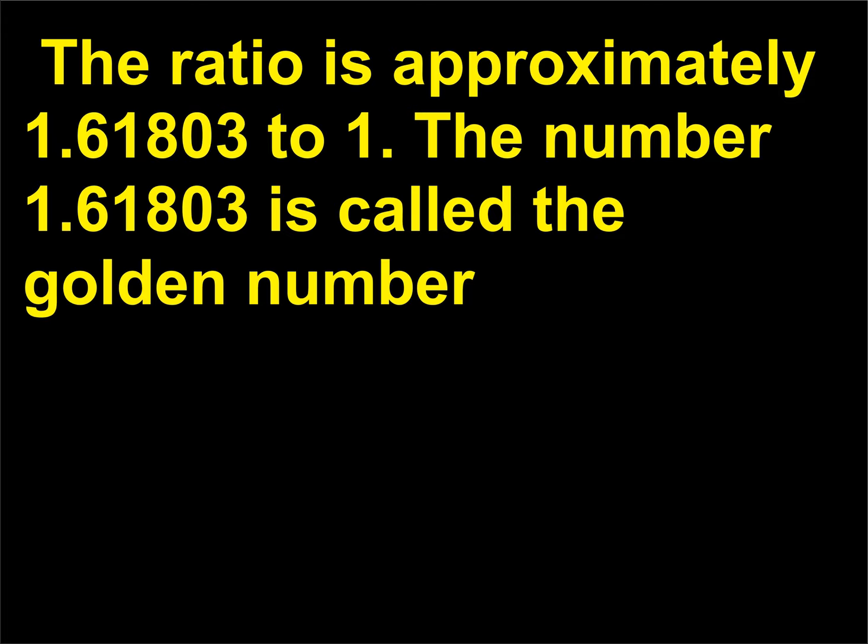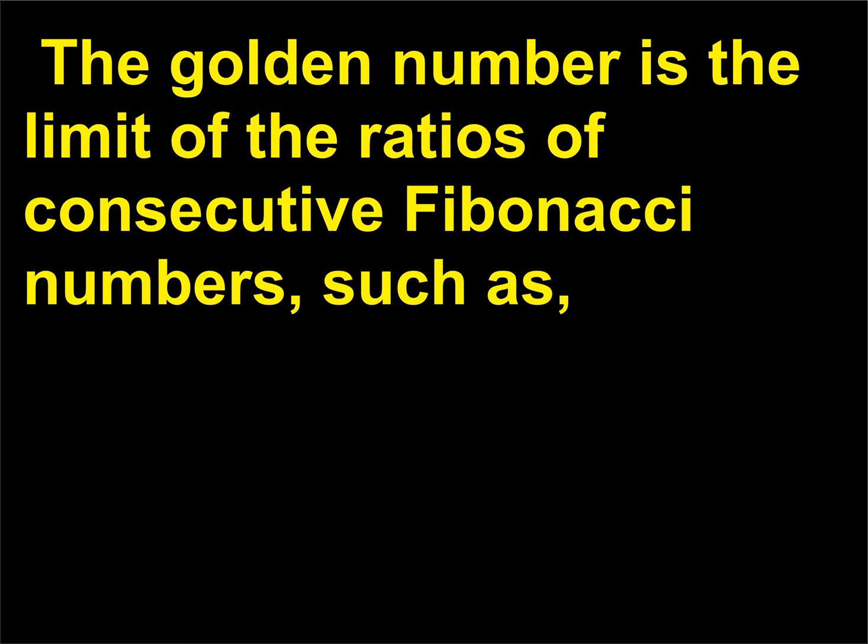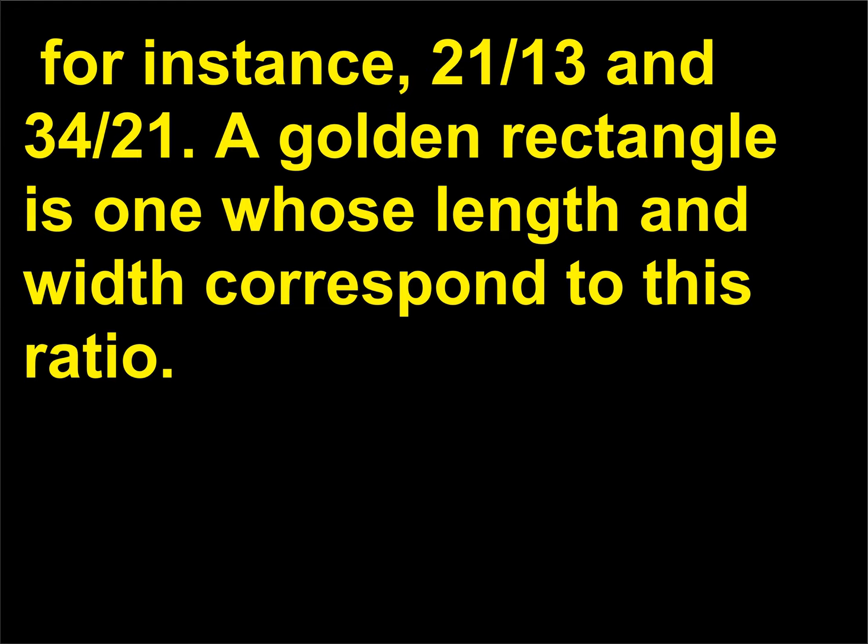The number 1.61803 is called the golden number, also called phi, with a capital P. The golden number is the limit of the ratios of consecutive Fibonacci numbers, such as, for instance, 21/13 and 34/21. A golden rectangle is one whose length and width correspond to this ratio.